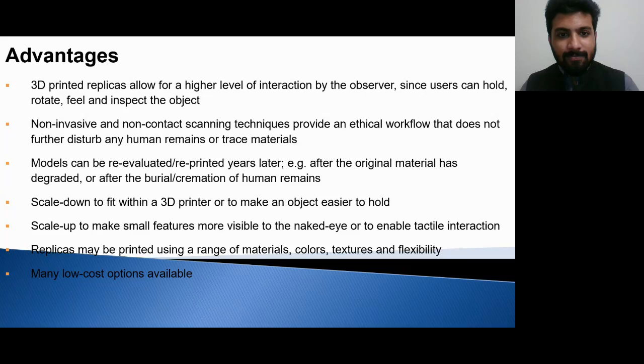Models can also be re-evaluated or reprinted years later. So after the original bones have degraded or been buried or cremated, we still have that original scan data and can reprint them when needed. With 3D prints, of course, the object can be scaled down to fit within the printer to make it easier to hold. So if we have a whole crime scene, we can 3D print that so it's a handheld size. And conversely, we can scale up small features to make them more visible to the naked eye. So if we have a fingerprint or a small fracture, we can scale up that object so that the juror can see them for themselves.